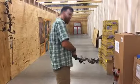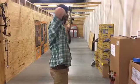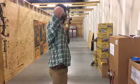So this is our indoor range that we put up about 2 months ago. I think I pulled that one. All right, it's my shoulder. Spoke too soon. Enough of embarrassing yourselves. Let's get into the scent control.